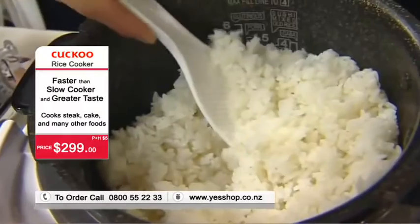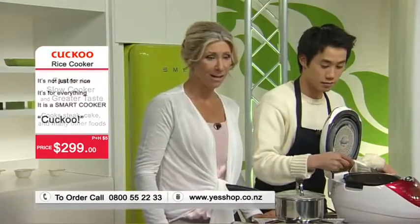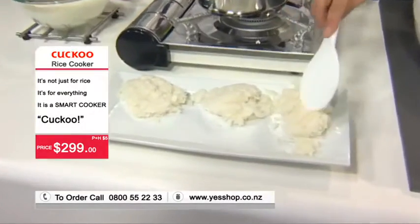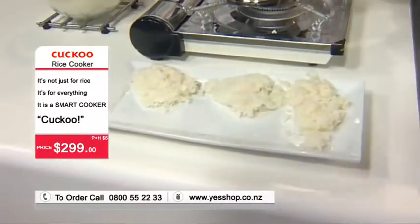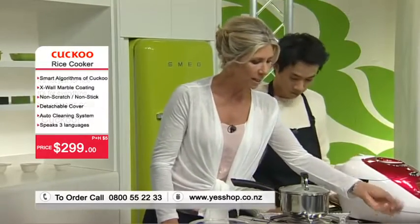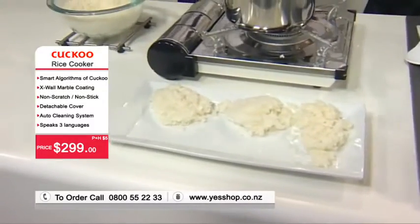But if you have a look at that rice, that is absolutely perfect rice. So I'm just going to pop that on the plate there. Now you can really see the difference with the rice. It's almost a different colour. It looks more iridescent, a bit more goldy, and look, we can try it. You've got your spoon, I've got my fork.